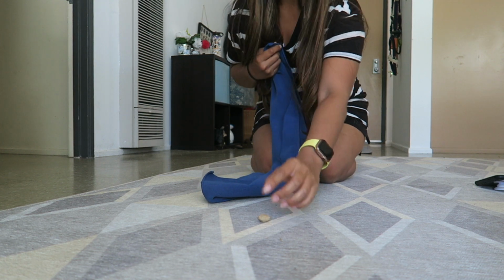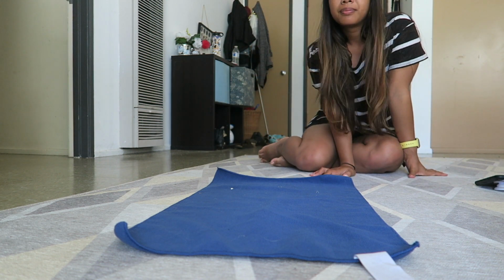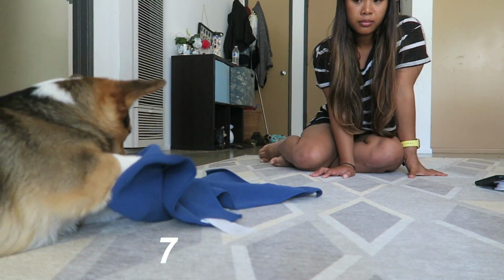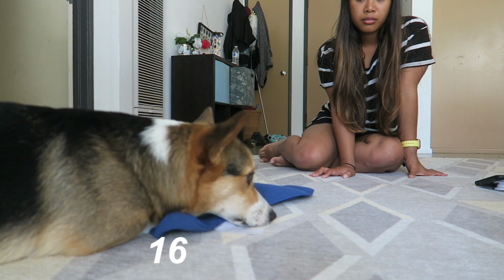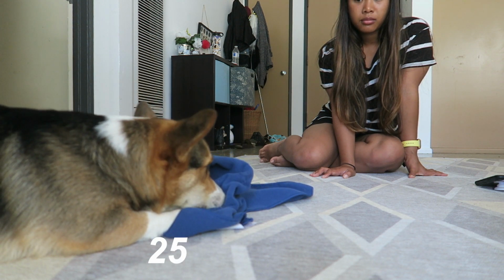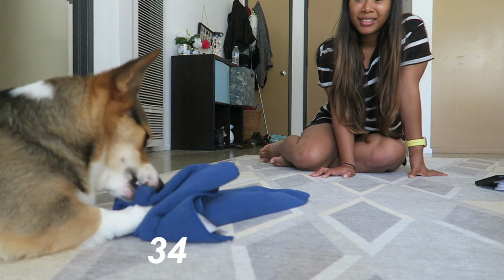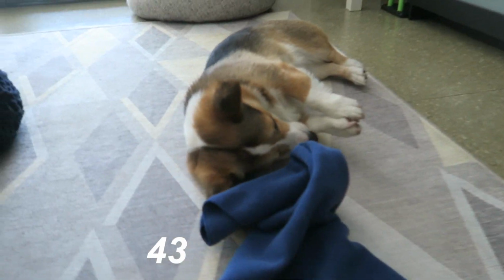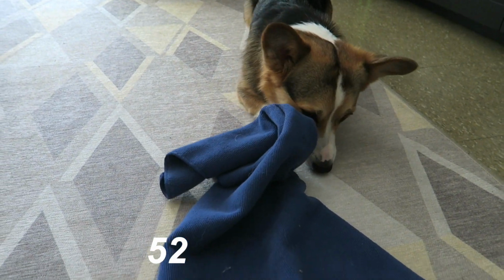A treat here. He's watching me. I'm gonna go under. Okay, ready? Go! He's chewing on the part of the treat. What are you doing? You're failing. Pavlov, you're failing.